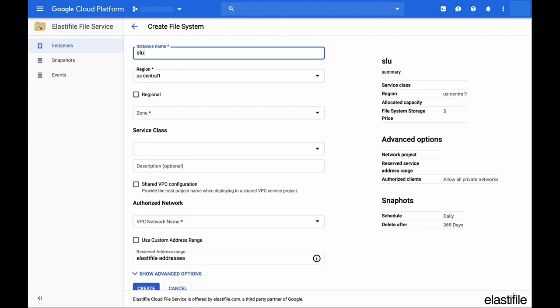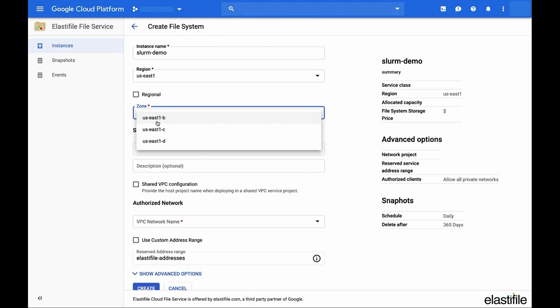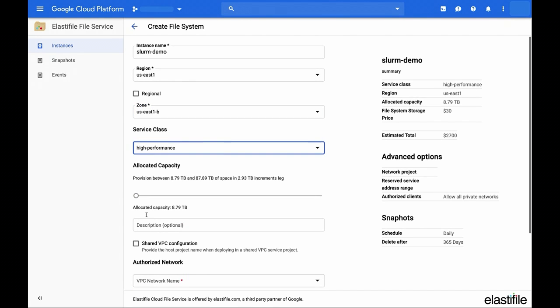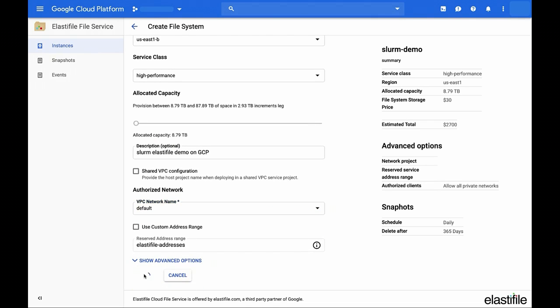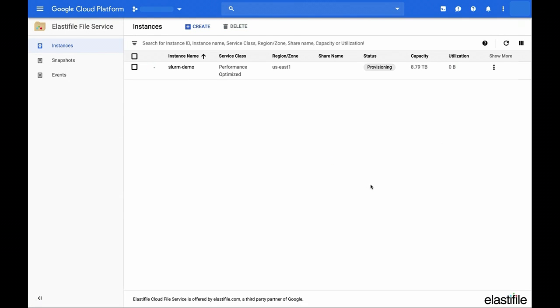We're just going to go ahead and give it a name, choose our region and the zone. We're going to head into the east. And then there's some profiles that just give you some base options, how much capacity. And then we're going to choose the network that it's going to reside in. So we're going to do the default one. That's going to go ahead and create. We're going to spin it up.